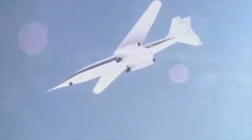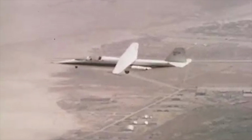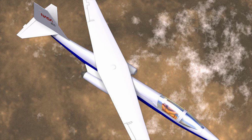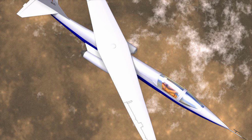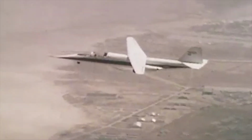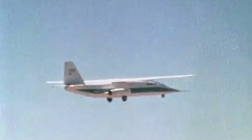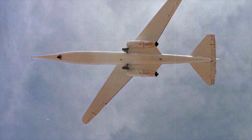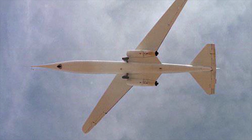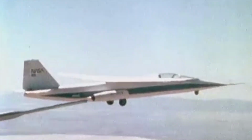AD-1. The AD-1 was both an aircraft and an associated flight test program conducted between 1979 and 1982 at the NASA Dryden Flight Research Center, Edwards, California, which successfully demonstrated an aircraft wing that could be pivoted obliquely from 0 to 60 degrees during flight. The unique oblique wing was demonstrated on a small, subsonic jet-powered research aircraft called the AD-1.